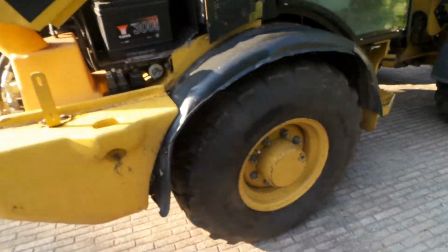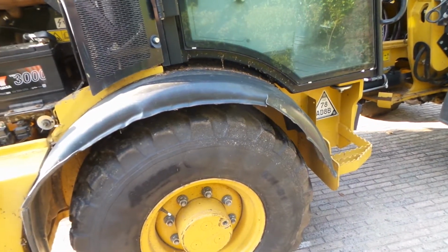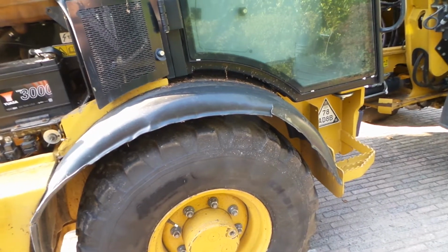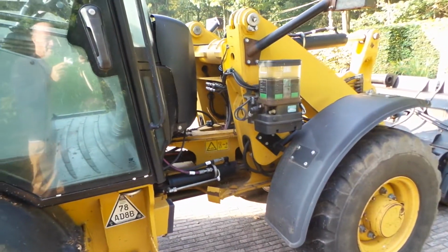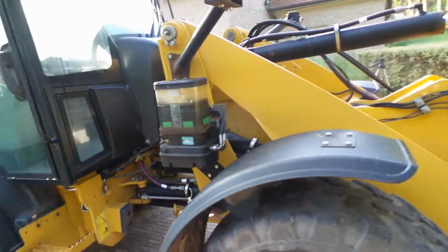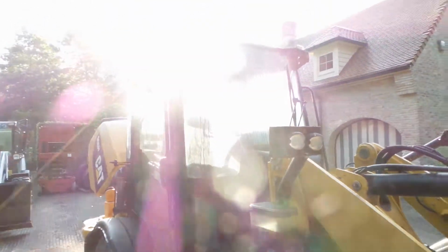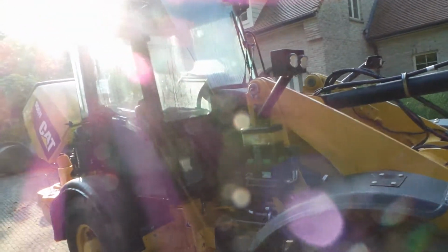Here again, we look at the tires. They're all matched. When I say matched, it means that they all have the same tread, and they're all even. They all wear about the same height. The machine comes complete with its front lights. Now you don't see it at the top, but there's also a couple of lights there. It's got mirrors.